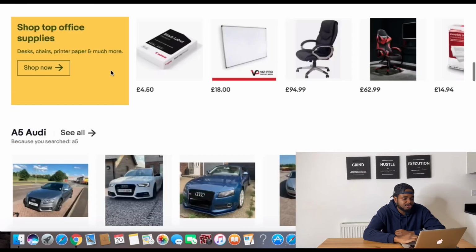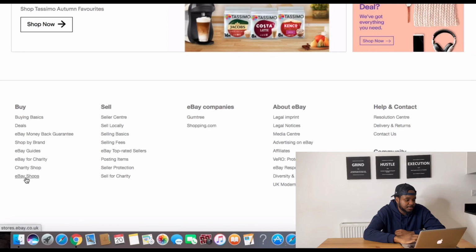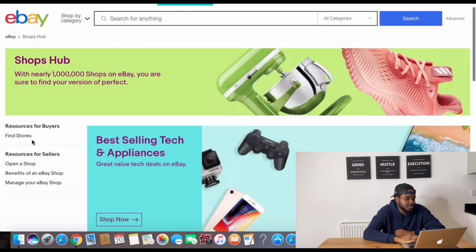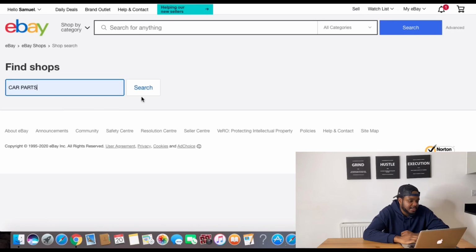All right, so the first thing that I do when it comes to searching for a store, just so I can have an idea of how they've branded and structured it, is start on the main eBay homepage. Once you're here, you have to scroll down. Once you're at the bottom of the page, what you need to click on is eBay shops. Once you're on this page, click on find stores. And once I'm here, I just type in car parts.